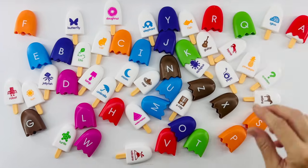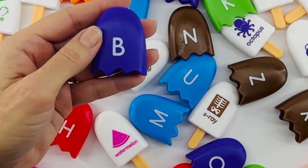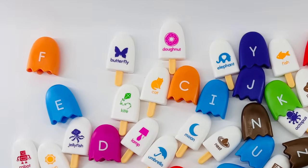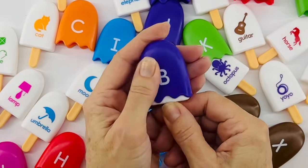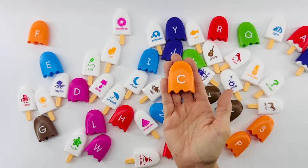Now, let's look for B. Here's our B. It's purple. Do you remember what B stands for? That's right, it was the butterfly. Do you see the butterfly here? Yes, it's right here. B is for butterfly. And that one's purple.